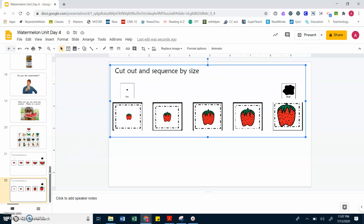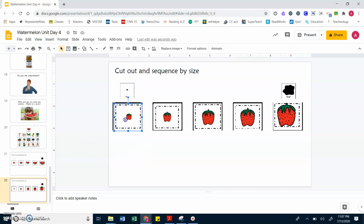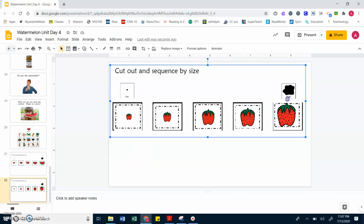You have 2 or 3 more worksheets that are sequencing different fruits. I want you to go ahead and practice on your own and try to make sure that you look at each one and you have your smallest and your biggest fruit and watch it grow in between.